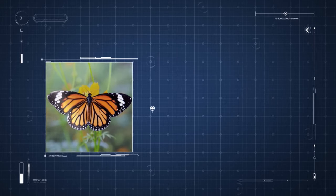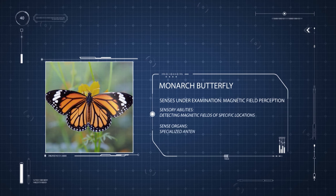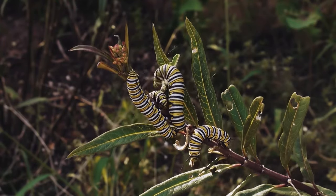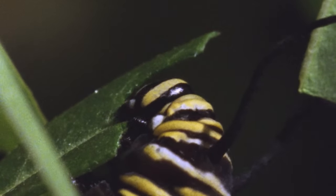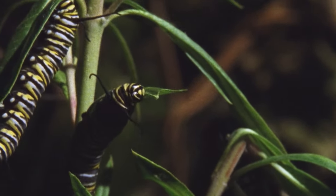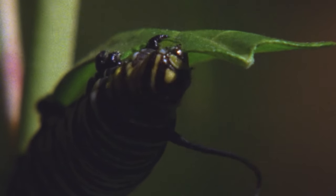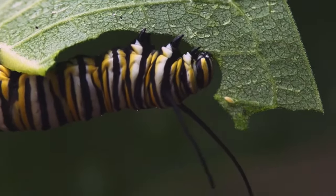Su piloto automático para su viaje de más de 4.000 kilómetros se traba sobre el campo magnético de la Tierra y lee la luz ultravioleta a través de sus antenas especializadas. Pero antes de que puedan ganar sus alas, deben nacer varias veces. Como larvas cadetes se les llama orugas y comen hojas de algodoncillo tóxico. Son voraces devoradoras. Cada una es capaz de consumir una hoja entera de algodoncillo en menos de 5 minutos. Cada oruga tiene la misión de ganar 2.700 veces su peso original. Esto los prepara para la próxima etapa de su entrenamiento.